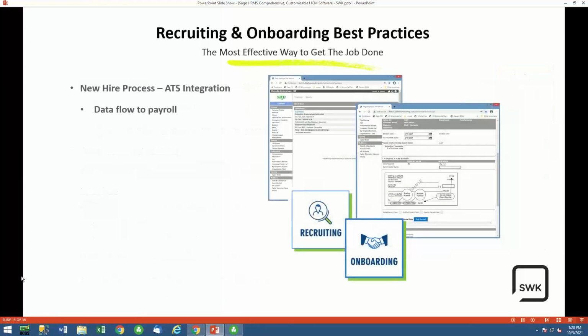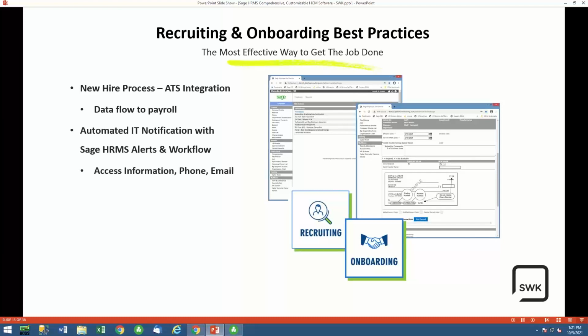Some best practices we know of for recruiting and onboarding. The ideal thing is that your new hire process integrates right into getting someone into Sage HRMS, and that the data you collect, address information, W-4 information, direct deposit information, flows right into payroll. We also can do automatic notification with yet another module called Sage HRMS Alerts and Workflow. I like to call this Yoo-hoo because that's really what it's good at. It can see a change in data and then say, Yoo-hoo. It can send an email, it can send a text message, it can even generate reports.